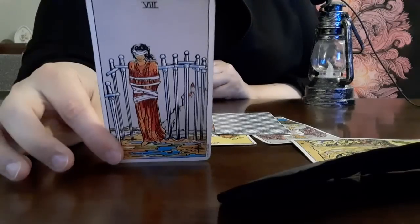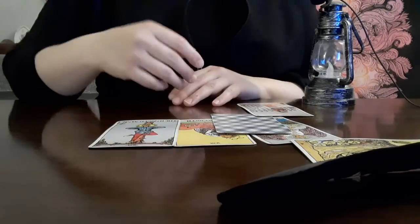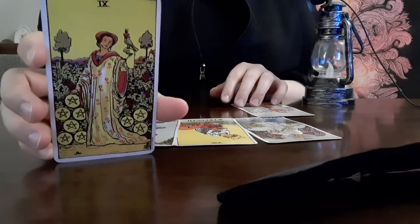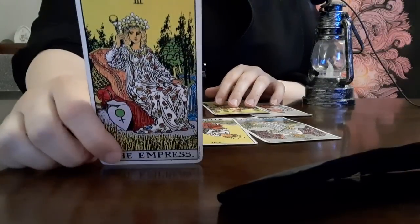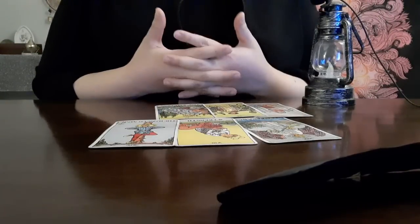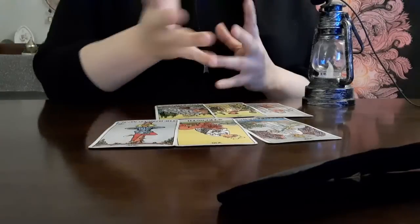So you have the 8 of Swords. I guess it was kind of upside down, but you guys know by now I don't really pay attention to these rules. The 9 of Pentacles. And then the Empress. Actually, all 3 groups got the Empress pretty notably. I feel like it could be a collective message that we have to pay attention to our confidence and personal power, our sense of worth. But going back to the healing.